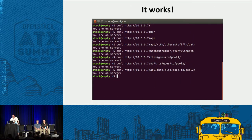I'll just run through the curl commands here real quick. The first one just hits the default URI. You're on server one, therefore pool one. I go ahead and hit the second listener, and you're on server two, so pool two. The second listener is going to pool two.